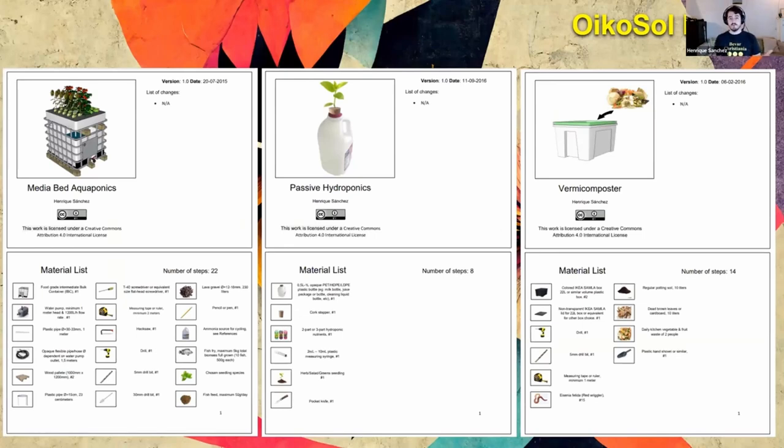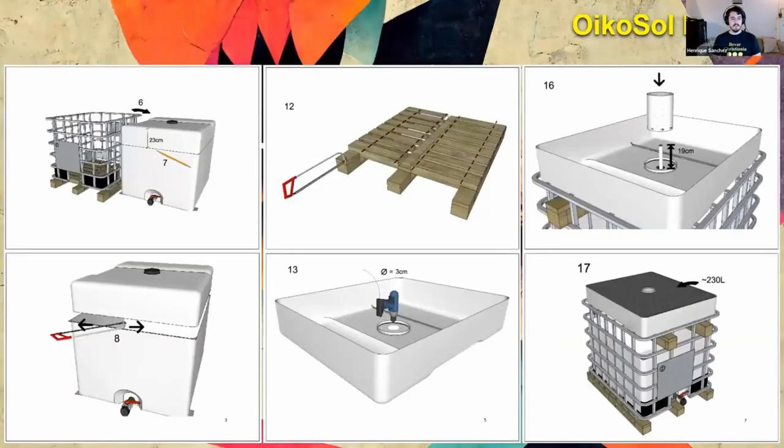And these are open sourced, so people can just take them and make changes to them and follow them along, to give you an idea how they look. The idea really is to show, okay, you need to cut here, you need to move this there, you need to get this material, you need to do that. So it's ideally easy to translate as well to as many languages as possible.